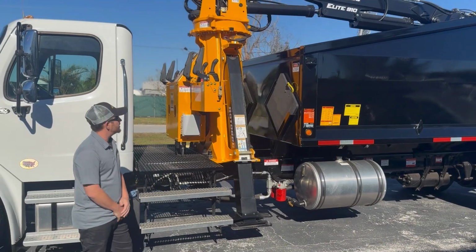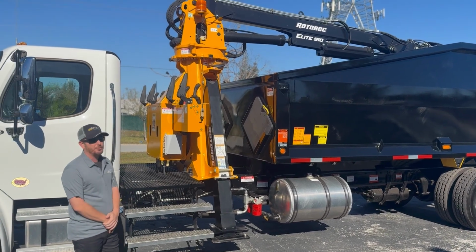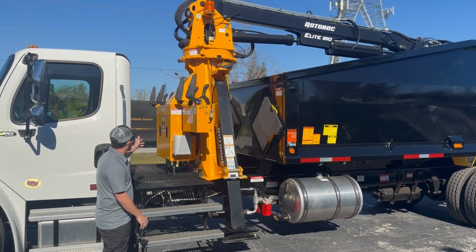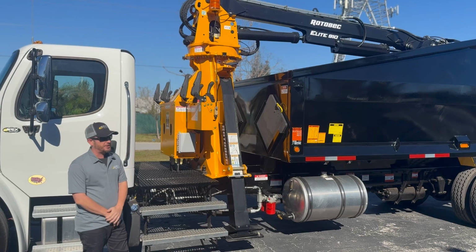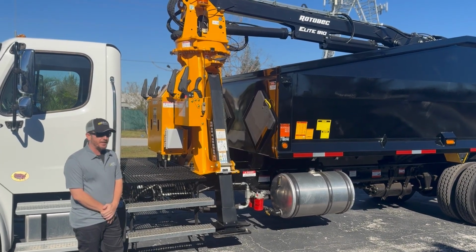What that gives us the ability to do is reach out further than the competition, grab heavier items, pull them and load them out. We're able to operate from both sides of this unit, so we can switch controls from the driver's side to the passenger side with just the push of a button.